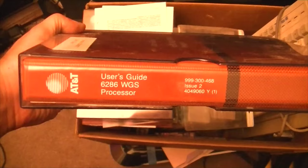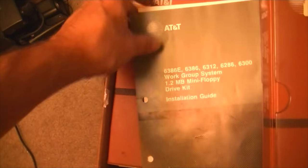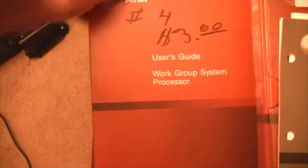I saw some equipment, that AT&T stuff over there too, that said something about phone service. I've got manuals actually that say something about a phone system. Let's look at that real quick. Yeah, here's one of them right here. Work group system. That's a binder full of something there. This is the other magic box of stuff. AT&T software service information. Group processor yet again. Work group system. User's guide system processor. So I'm guessing these might have been some kind of a server or something, and maybe some AT&T terminals were on it, maybe. I don't really know.